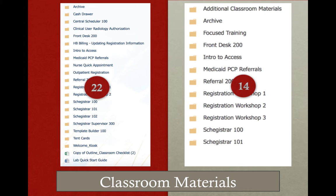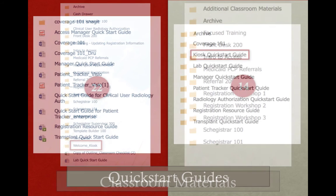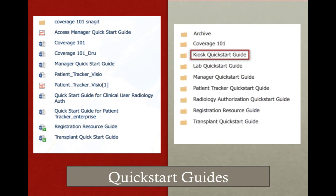You can also see down at the bottom our Welcome Kiosk class. This actually isn't a class. This is a quick start guide. This found itself in the wrong folder due to a lack of a proper filing system. So we're going to jump over to our quick start guide folder, where we have placed it into a folder and renamed it from Welcome Kiosk just to Kiosk, making it easier to find for anyone looking for that Kiosk Quick Start Guide.